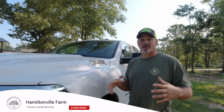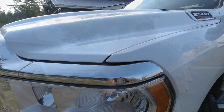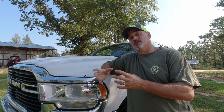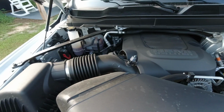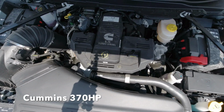We'll actually talk about towing capacities and things like that later on in the video. I'll tell you what I pull, how I pull it, how often I pull it, but let's keep making our way around the truck. You're actually going to get more horsepower out of your 6.4 Hemi, and it's probably going to be true for any gas engine. Gas engines are normally going to give you more horsepower than a diesel engine. You're going to get 410 horsepower out of this 6.4 Hemi, whereas in the Cummins on the 2500 you're only going to get 370 horsepower.